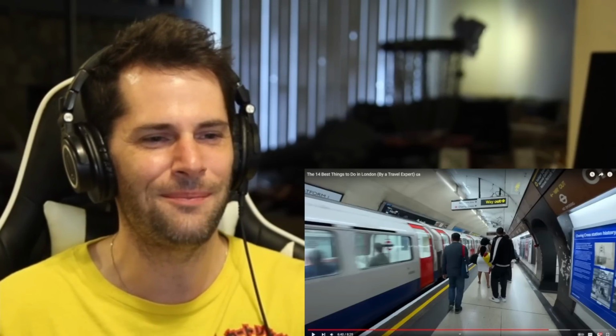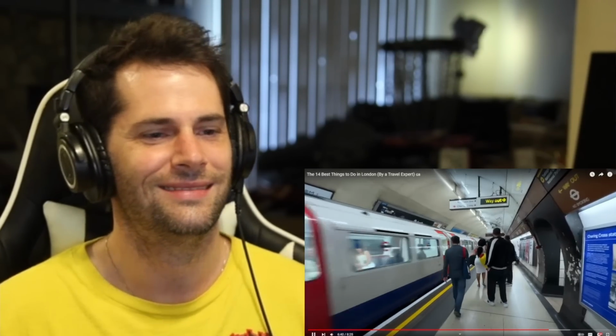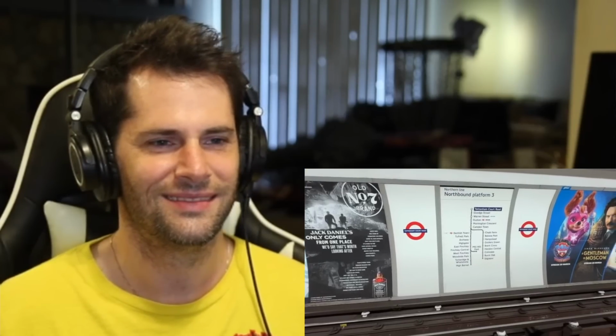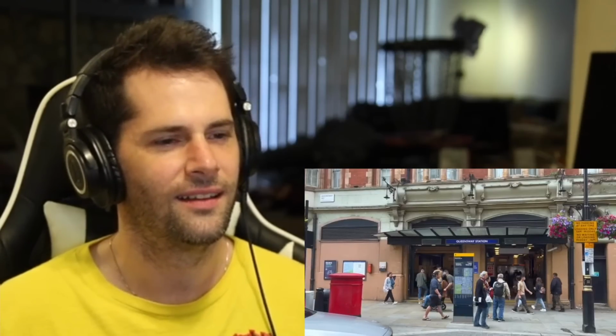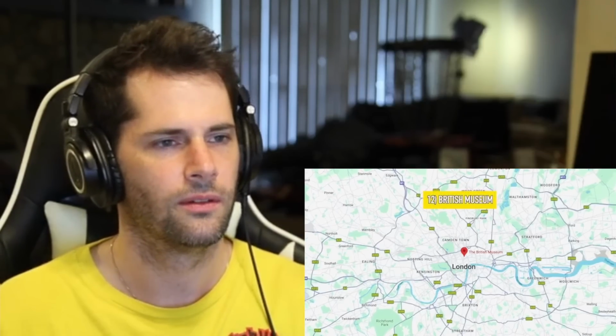It's for practical use for locals, but for visitors, it's like, oh, we gotta try the London Tube. Look how cramped and tunnely it is. London is super convenient and easy to use. You've got the iconic red buses and an extensive tube network, which is the metro, so don't be afraid to use public transport even if it's your first time in London. You can just tap in with your phone or a contactless card and navigate the city using Google Maps or an app like Citymapper.